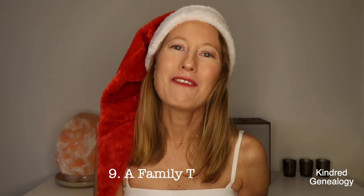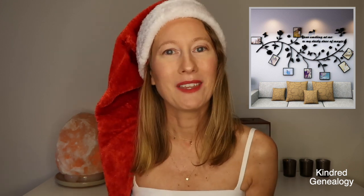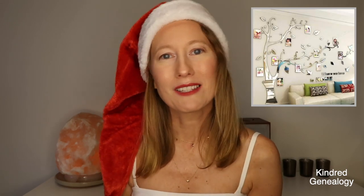Number nine, a family tree decal. I think these are really cute, but obviously it depends on your house and your personal style. But I feel like if you wanted something to be around to inspire you all the time in your research and in remembering your ancestors, these decals are really cute. So you could put them up in your home office or in your living room or wherever you might want to be inspired.